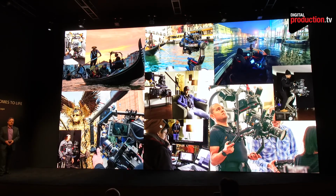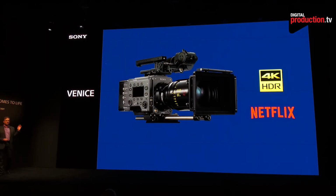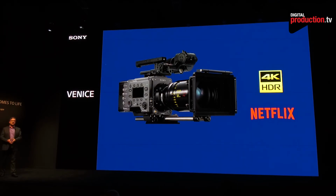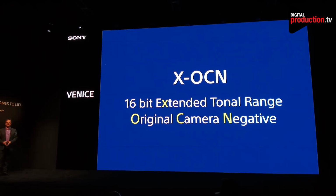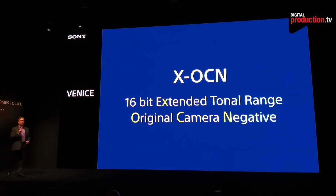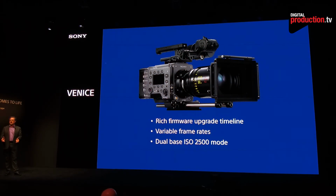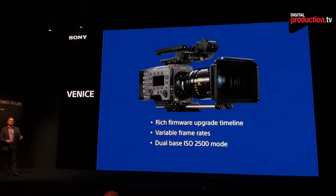Speaking of Netflix, Venice is approved for all Netflix 4K productions, and this includes in full frame and Super 35 modes. In addition, Venice is a very cost-effective production tool, especially when used with our highly efficient 16-bit XOCN recording format. And I want to emphasize here, ladies and gentlemen, 16-bit recording format. Sony is known for protecting customers' technology investments for the long term by continually releasing upgrades that enable new and powerful features, and Venice is no exception.